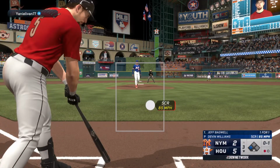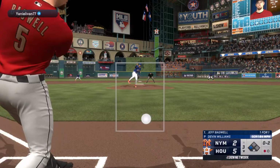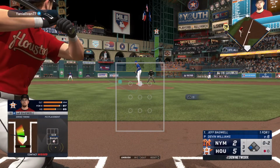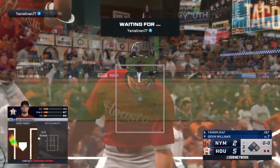Swings through that. And that is cut on and missed. And the count is 0-2. And he couldn't hold back. He's rung up on strikes.